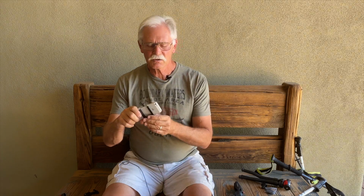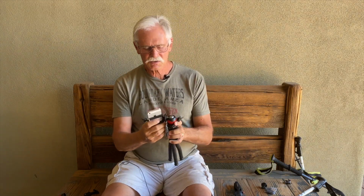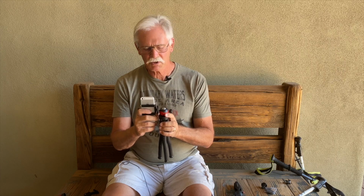Last but not least is the nice clamp that came with the Kamisafe. It's super lightweight. It holds my phone in really nice and tightly. There's no issues with the phone falling out of here. It only mounts with the phone horizontal, but because this tripod tilts to 90 degrees, you can still film in portrait mode. So that's really no big deal that the clamp itself doesn't tilt.